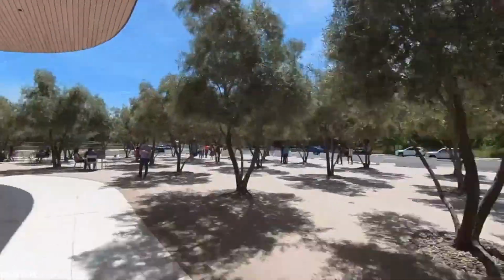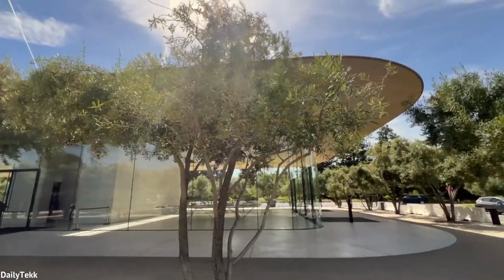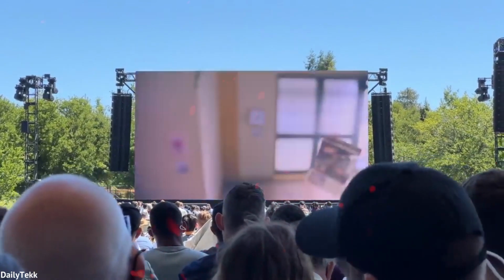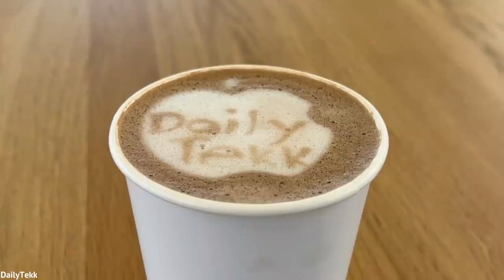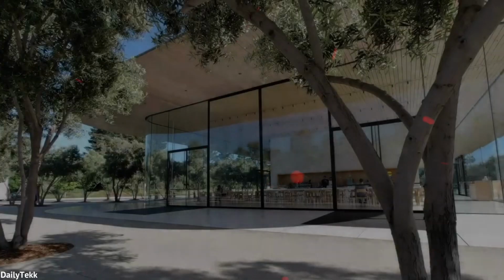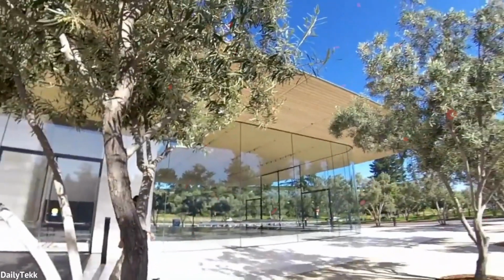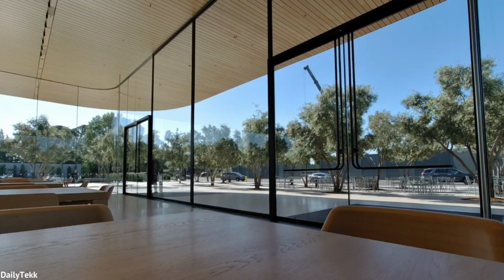A 10,000 square foot Apple store with the latest Apple products, a 2,000 square foot cafe, an observation deck with a view of the campus, and a designated AR experience area. The area includes a scale model of the entire Apple Park, providing visitors with an employer's perspective on campus life.